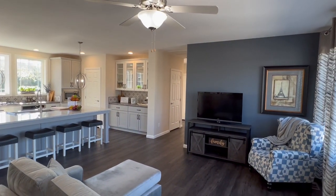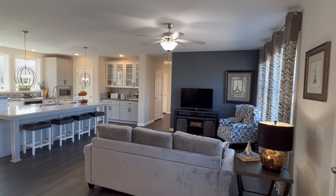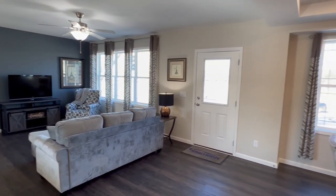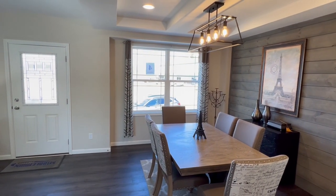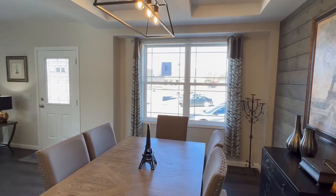Holy smokes, you better stop it. Man, that kitchen, that's something to see. I had to give you just a little glimpse of it, but we're gonna check that out, okay? But I don't wanna take away from what else we have going on before we head in there. So let's just start with this dining room.